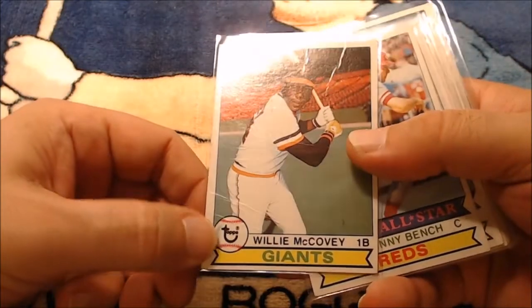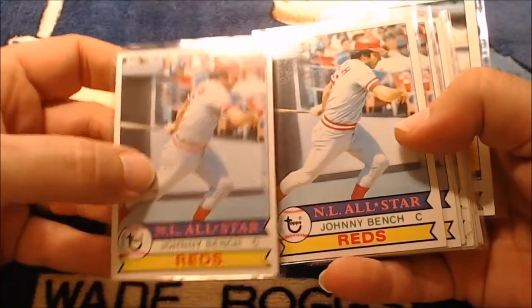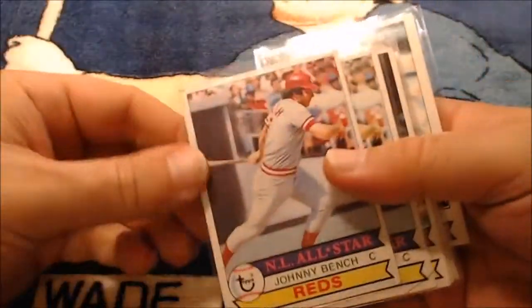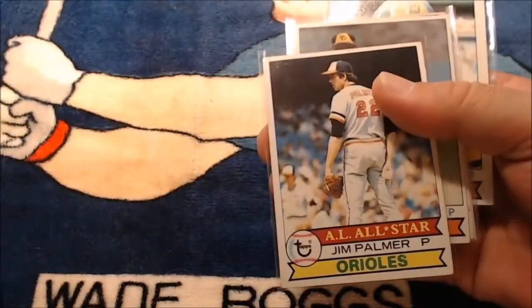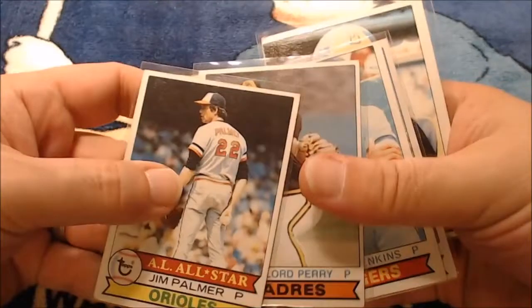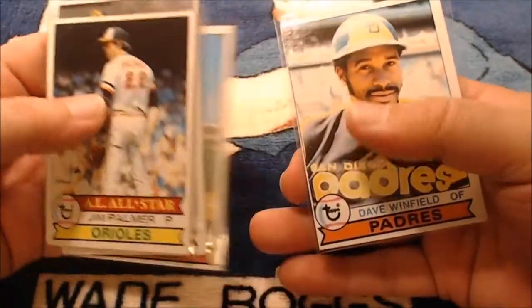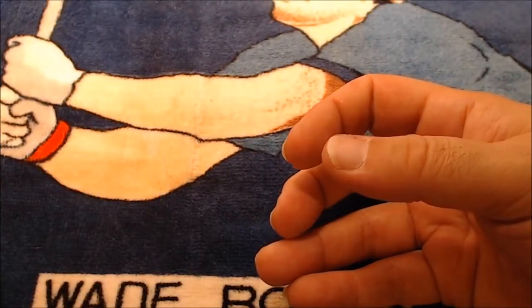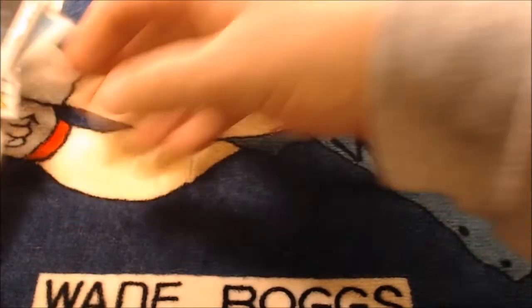Willie McCovey, again, there's more creases up there and at the bottom. But check out some of these Johnny Benches. That one's not too bad. Not too bad. Now we got creases. We got pencil marks. There's a Palmer, Gaylord Perry. A couple, there's a Fergie Jenkins, Catfish Hunter, and another Dave Winfield there. So these are most of my Hall of Fame players from the 1970s.